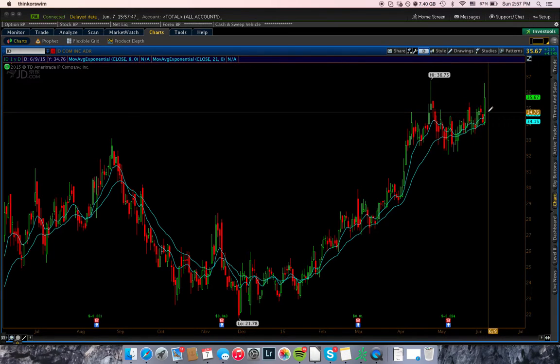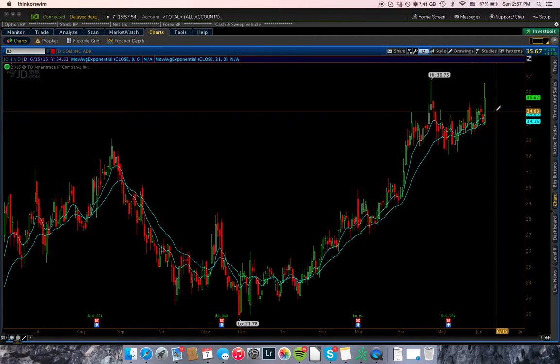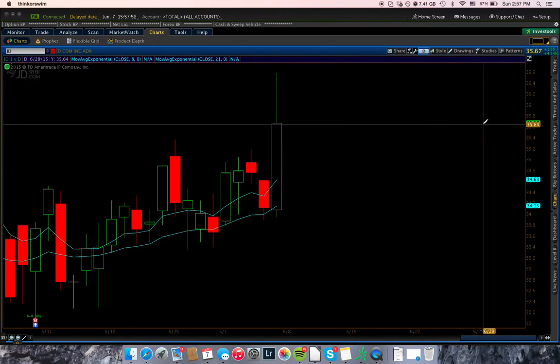So do you think this move is over, or are you just going to be watching it for a pullback? I'm going to be watching for any pullback. I'll be buying any pullback into the 21 period moving average or the 8 period moving average. I would consider that a buy.